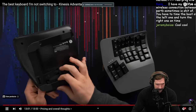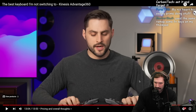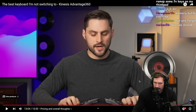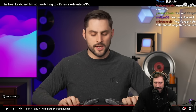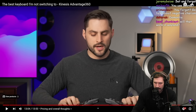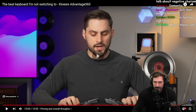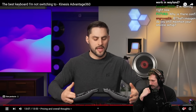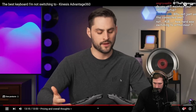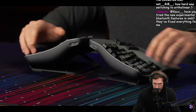It's cool that it has this easy to use tenting system. I have the 360 Pro and the wireless connection between parts is sometimes shit AF. You have to have time to boot the left one and then turn on the right one. Yeah, see, that's the problem. I've always had some connectivity issues with two-halved ZMK keyboards, and I've heard so many other people say there's some sort of connection goofiness when it comes to Bluetooth and all that. I'm tenting right now. It's cool that it's the most ergonomic thing ever, but I just wish they had a middle ground keyboard that had all these benefits, but just an extra row of keys over here, maybe some macro keys on the side, and let every user have the cheap and easy non-power user reprogrammability.